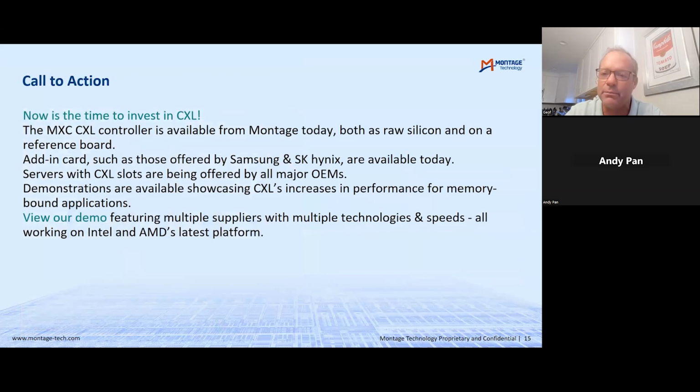So I think that's it from my standpoint. Now's the time to invest. Now's the time to play with it. It's real. It's not smoke and mirrors. It's production parts from Samsung, production parts from Hynix, production parts from Micron, production controllers from Montage. You can get E3 modules. You can get add-in cards. You need to get it. You need to start playing with it. And we're ready for you.